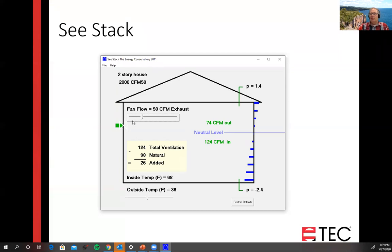Remember that because the building is not going to implode or explode, the flow into the house has to equal the flow out of the house. So if you've got 50 CFM going out the exhaust and 74 going out through the leaks, then you must have 124 CFM coming in.